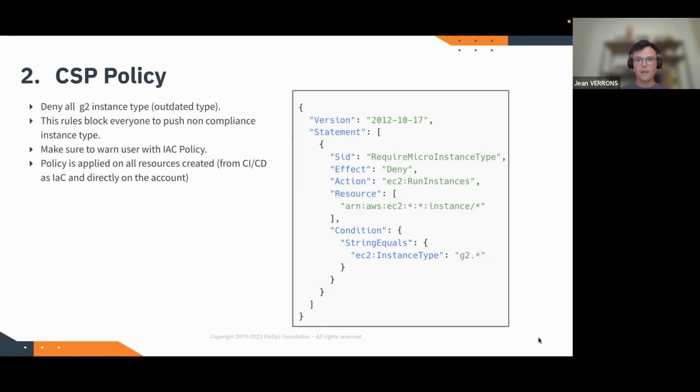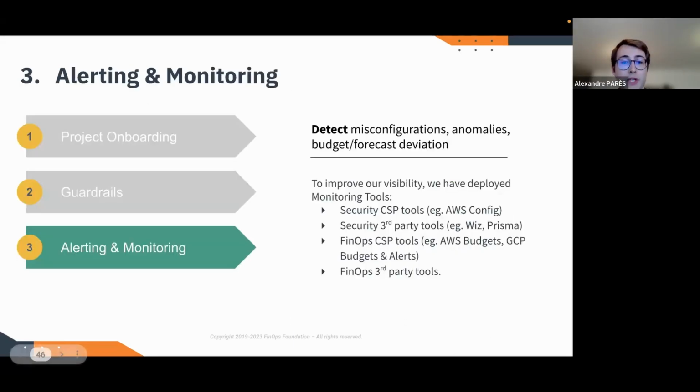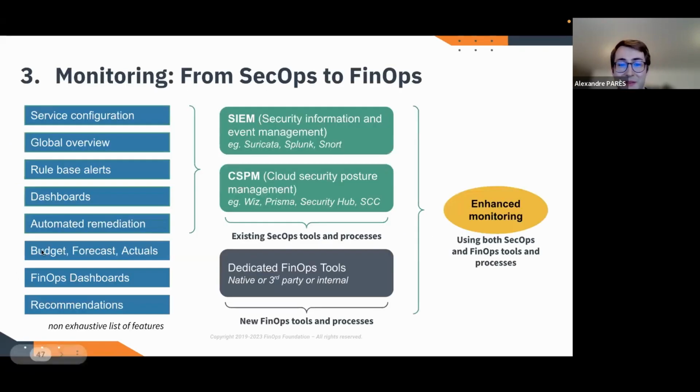Now that we have seen all the enforcement rules, we will see how to set up alerting and monitoring. Next slide, please. So the project is now onboarded and running in the cloud with best practices from both FinOps and SecOps practices. To improve our visibility, we have deployed monitoring tools from both practices. So let's see in the next slide what we are talking about.